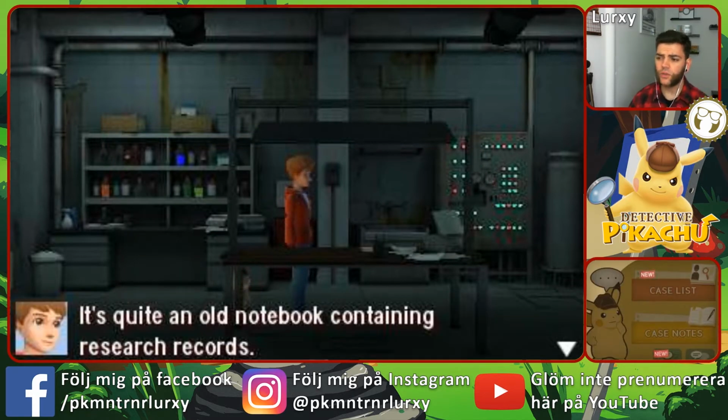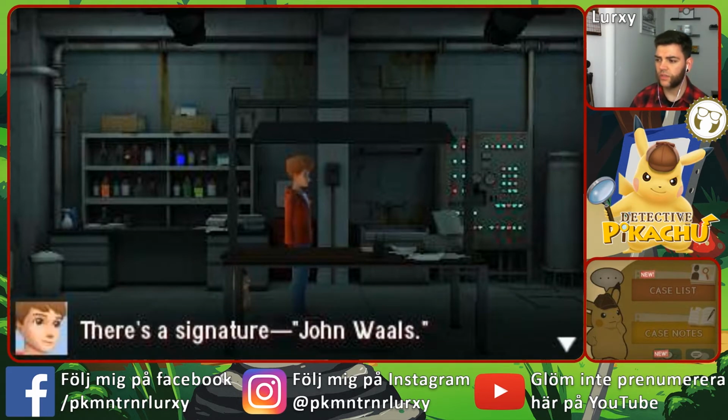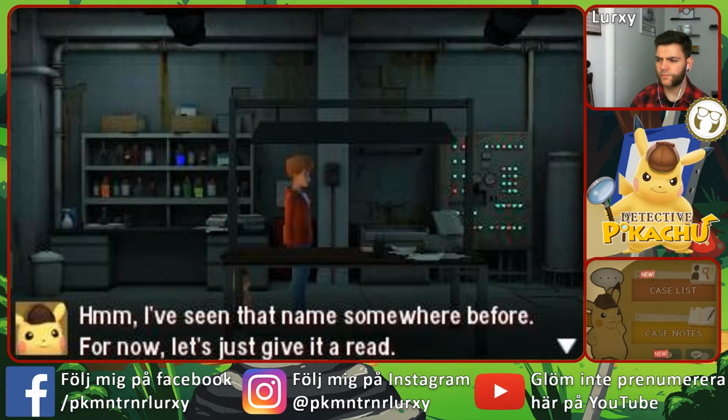It's quite an old notebook containing research records. It looks like it's from before PCL was rebuilt. There's a signature, John Walls. I've seen that name somewhere before. For now, let's just give it a read.